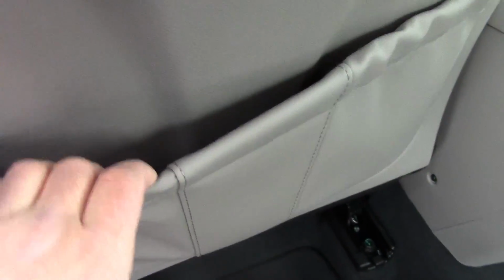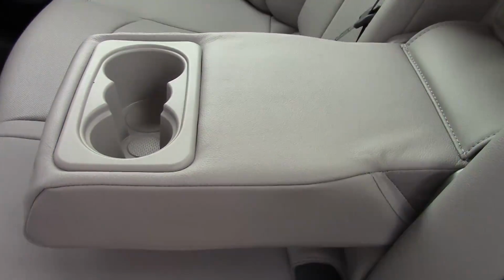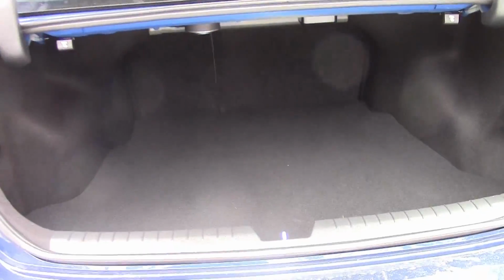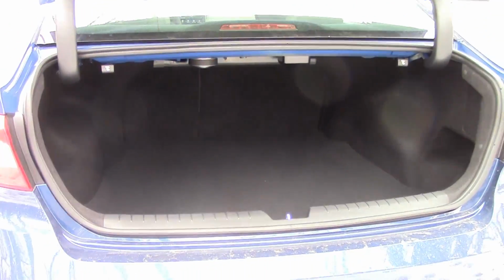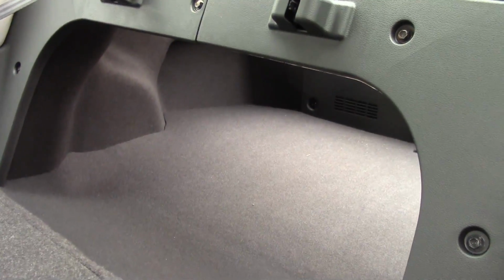Out back you get a magazine rack here and seating for 3 across. You also get a pull down armrest with 2 cup holders. Pop the trunk and you'll see that it is very large, but you can fold down the 60-40 seat split and get even more room if you need it.